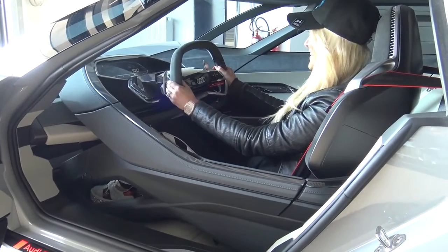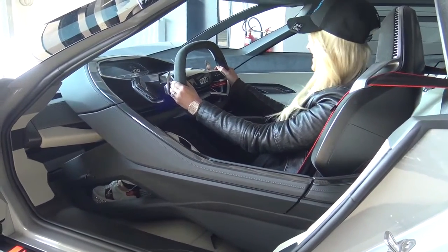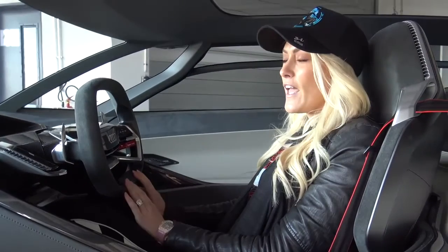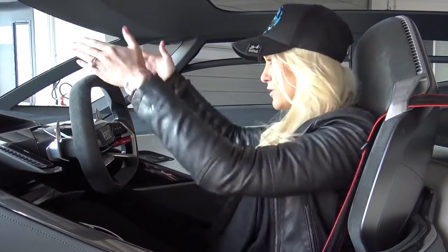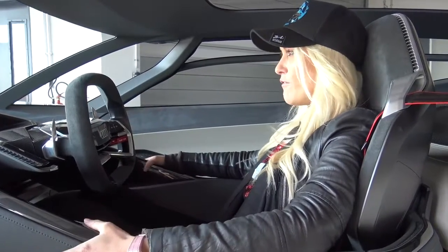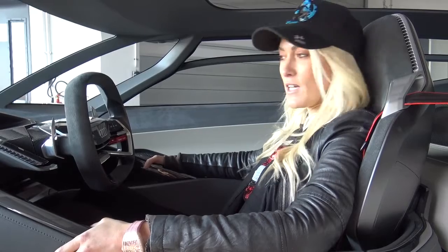What? That is pretty damn cool, you guys. Now you're in a single-seater car. The reason why they've done this is because they want you to be able to use this car for two purposes in future. Number one, racing around a track. So you've got center position, perfect racing position to be able to do that.